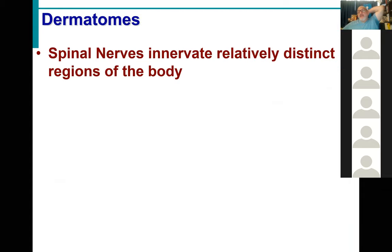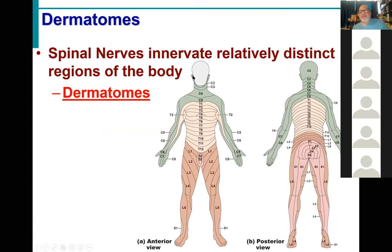All right. So again, we've identified the four plexes, we know which ventral rami are used to form them, we know the regions of the body that they go to, and we know some of the specific nerves. But notice what we've seen is that these nerves go to specific parts of the body, and this is something that can be mapped very specifically. We can actually see which regions of the body are innervated by which spinal nerves. And we can actually draw that map in something that looks like this. And these individual regions are what are known as dermatomes. So these dermatomes are basically strips of the surface of the skin that indicate where these nerves are innervating the skin and the muscles underlying them.